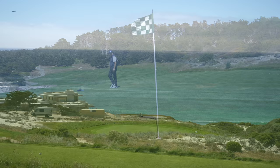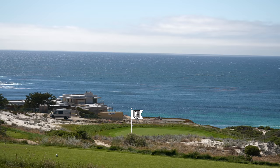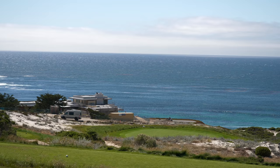All right, hole number three. What a beautiful par three this is. It's about 170 yards from the back tees. You don't want to miss the green here. It's pretty much guaranteed bogey if you do. There's just trash and sand everywhere around the green, so gotta hit a good one here.